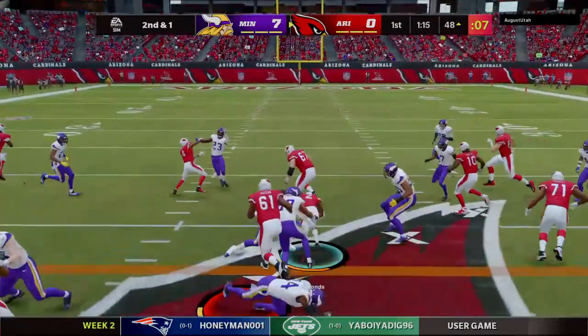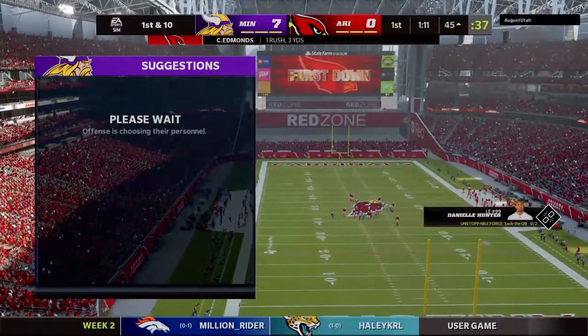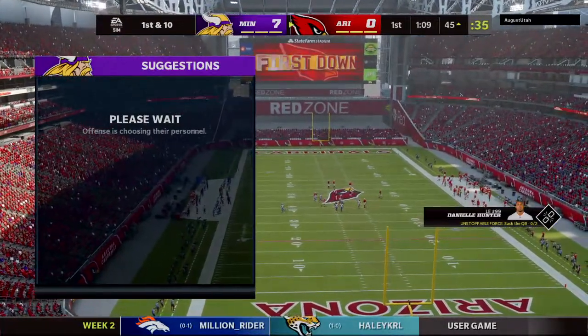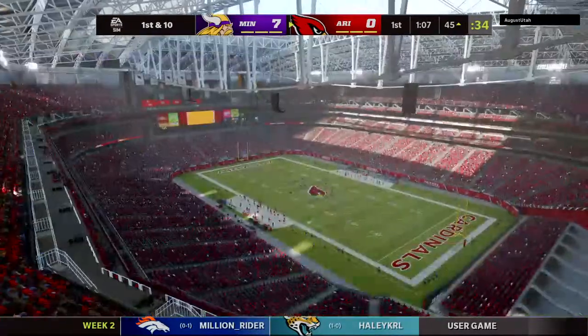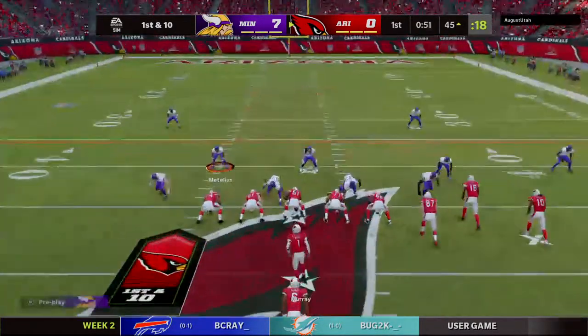Now the first carry for Chase Edmonds. They'll get 3 as the drive continues. It's a 1st down. 2nd and 1, and people want to run the football. This is where every back in the league is supposed to do exactly what we just saw there. Pick up the 1st down.